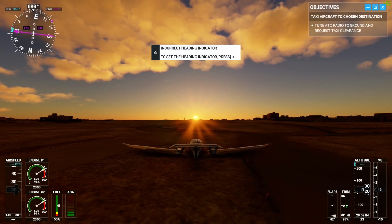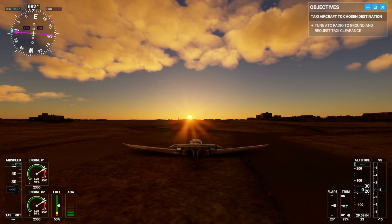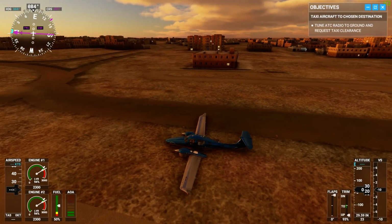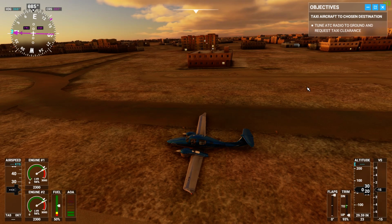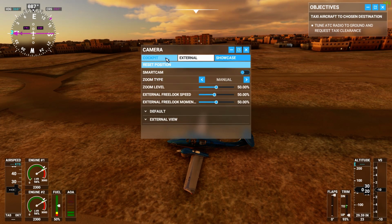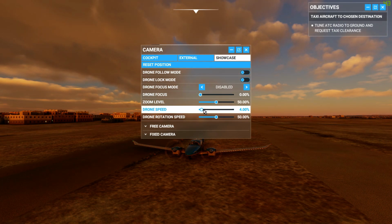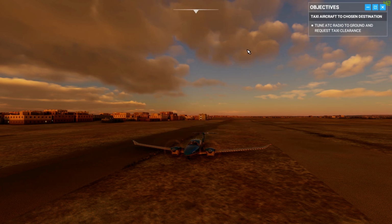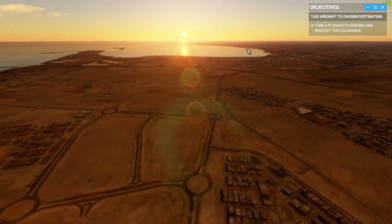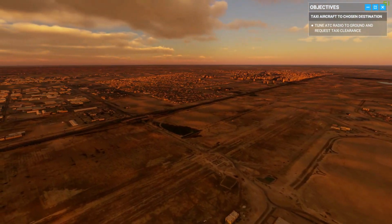Got the button for landing gear. Flaps. Not moving. All right, we're going to have to... Why don't we just use the drone cam? So... External. There we go. Okay, there's the water. And I think this is the highway here that we're talking about.